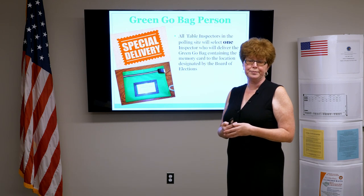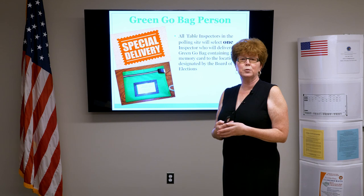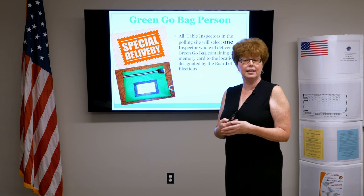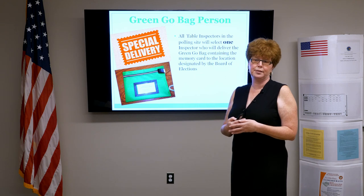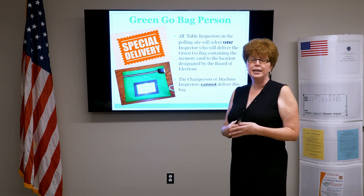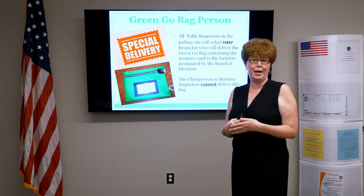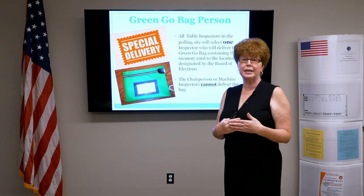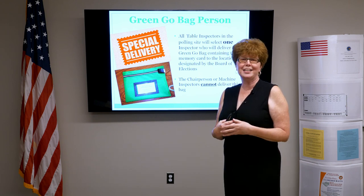The Green Go Bag person. The inspectors at the polling site will select one inspector who will deliver the Green Go Bag containing the election memory card to the location designated by the Board of Elections. We'll discuss that further at the end of this overview. The chairperson or machine inspectors cannot deliver this bag. They have their own duties that they will have to complete at the end of the evening. So it will be another inspector who handles that task.